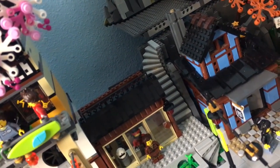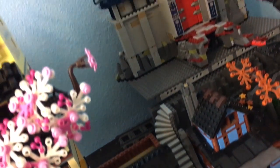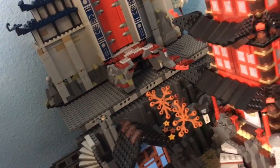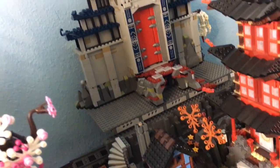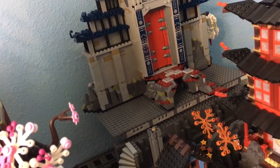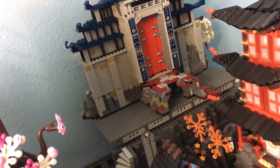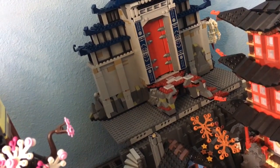And then behind that, you can see I'm starting to build the stairway that goes up to the Temple of the Ultimate Weapon. I still need to add some brickwork all in here and add some rocks to make it look pretty. This entry walkway right here I'm going to rebuild because it sticks out a little too much. So I'm probably just going to make some simpler stairs for that as well.